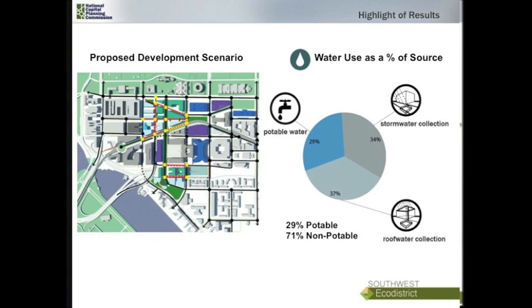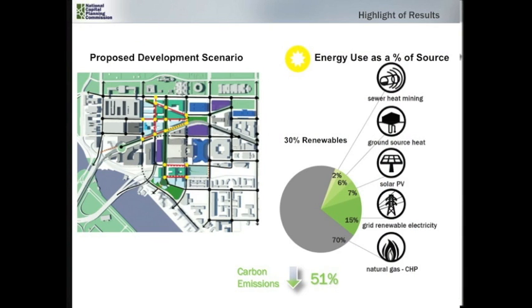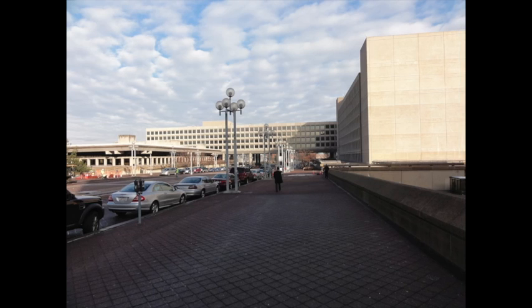So now, I think I already talked about the results, but the point here is that we really are able to do so much better than if we had just done simple strategies at the building scale. So 71% of our total water use in the redeveloped scenario comes from non-potable water. Did I say that right? Yeah, and then 51% carbon emissions reduction, which there's no way we would have been able to achieve without the cogeneration plant.